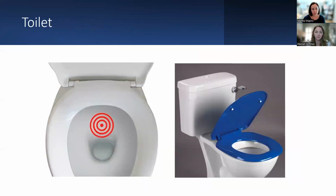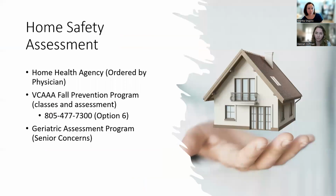Here is just an example of the target I was talking about in the toilet, and then of that contrast, the high contrast in colors. Typically they'll come in red, black, or blue is what I've seen. And then we've talked about falls.